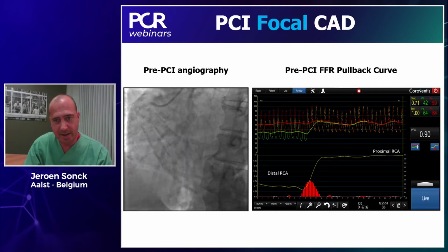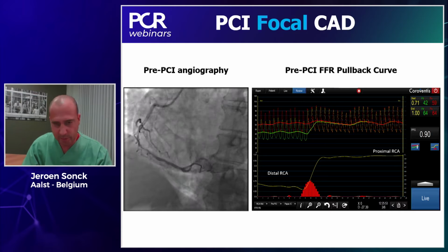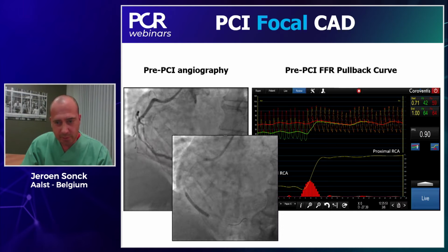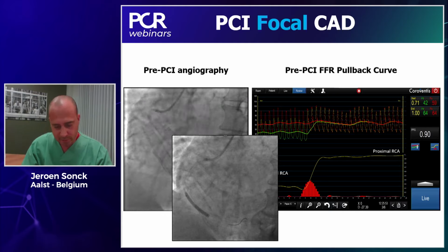This is a very high value pointing at a functional focal coronary artery disease, and we'll come back to this. So I think it's clear that this patient with this high translesional gradient, positive FFR, is a perfect patient for PCI. So we proceeded as such.